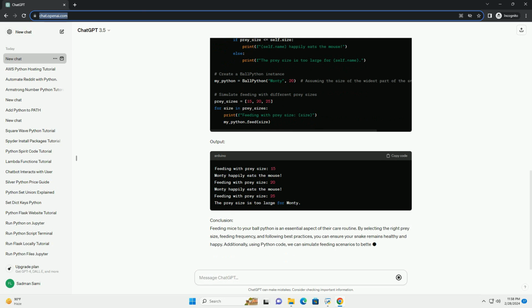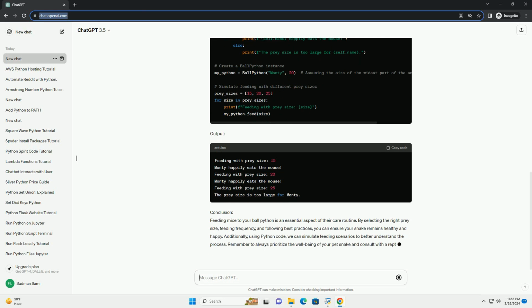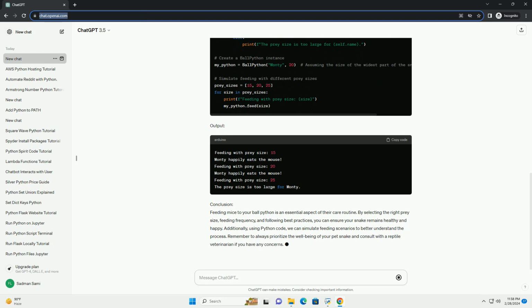Feeding frequency. Ball pythons are typically fed every 5 to 7 days. However, the feeding frequency may vary depending on the age, size, and metabolism of your snake. Younger snakes may require more frequent feedings, while adult snakes may eat less often. It's essential to monitor your snake's weight and adjust the feeding schedule accordingly.